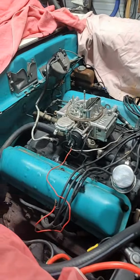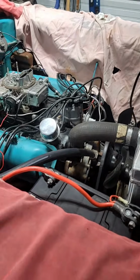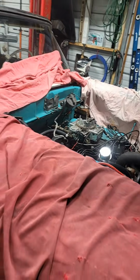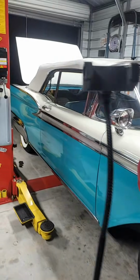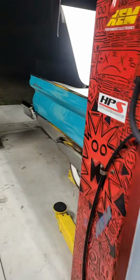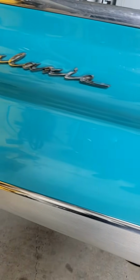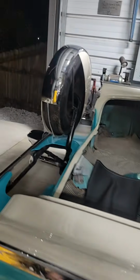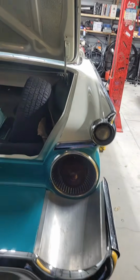I'm going to finish making up my list. I'm going to have to try to source some parts for this thing. And I should have enough parts to rebuild that carburetor. Not a big deal on that. But to get it safe is going to be crazy. Yeah, this one's even got the Continental package on the back, and a spare tire. And that's an old BF Goodrich tire too.